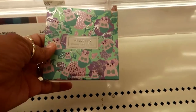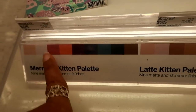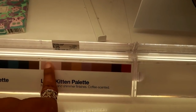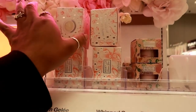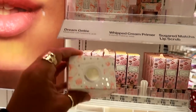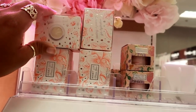Mermaid Kitten palette was down here. It's like turquoises and teals. And then they're out of the Latte Kitten palette, which looks like browns. And then they have these over here as well. Dream Gel Moisturizer with Hyaluronic Acid. I don't see the price on that one.